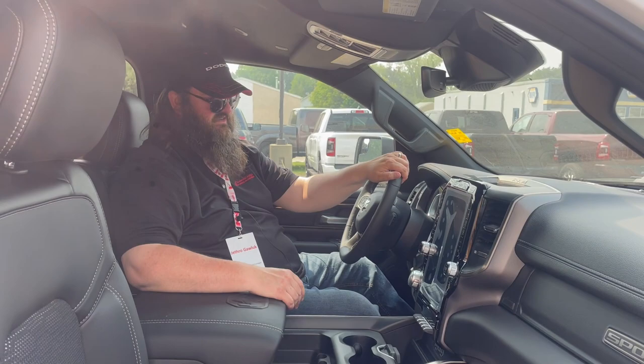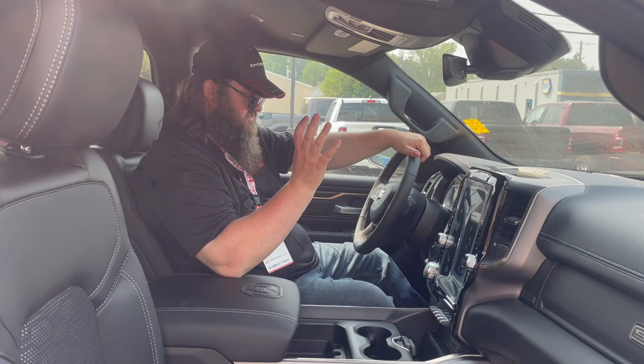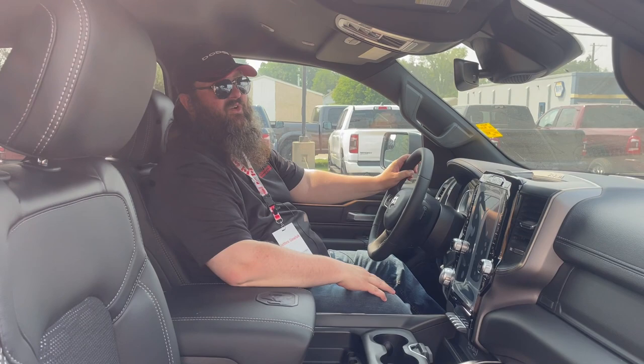Very nice. 12-inch screen, your climate controls in there, your navigation, all that stuff. It's got auto 4x4 as well. It's got the auto stop and start, so when you get to a red light, it'll shut the engine off, saving you fuel economy. Power folding mirrors, adjustable foot pedals, cruise control, hands-free talking. You got your buttons in the back here for your media and your volume. Universal car door opener. Really awesome, nice truck.